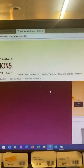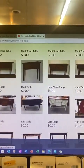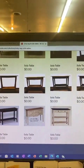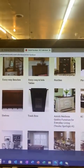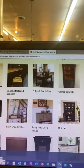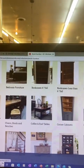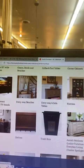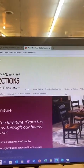Entryway tables, for the moment, we at least have a category or a section out there where you can see whether you want to call it a hunt table, a sofa table, or a hunt board. They're all tables that could be used at the entranceway. So our categories have been broken down a little bit differently. It's a labor of love as we work through these sections, but the cabinet one is one that's gotten a lot of attention, as well as the bookcases and the in-stock categories, and we'll keep kind of marching along through the website to make it a little more user-friendly for you.